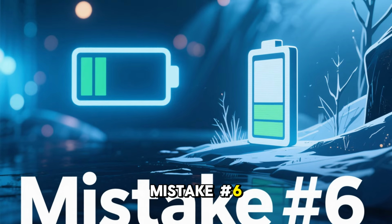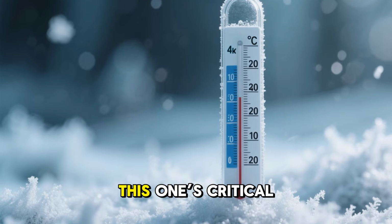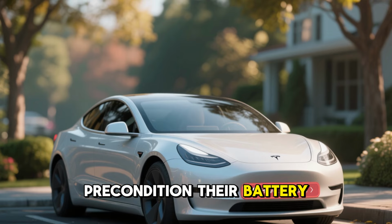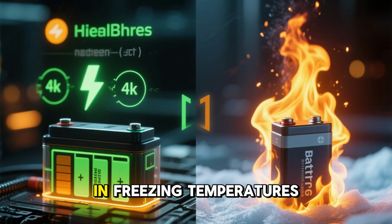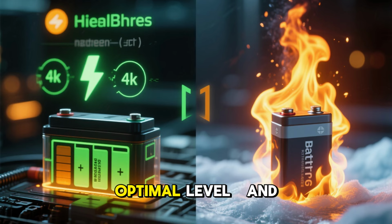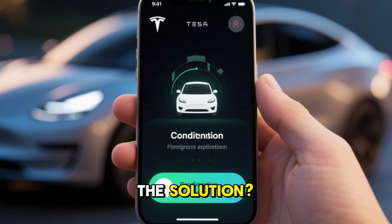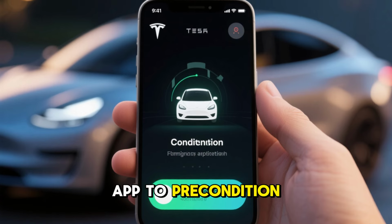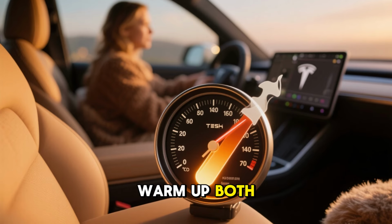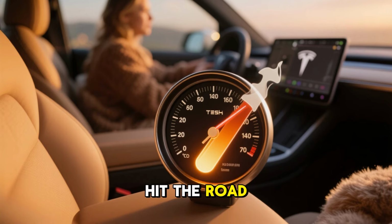Mistake number 6. Forgetting to precondition the battery. If you live in a cold climate, this one's critical. Many Tesla owners forget to precondition their battery before charging or driving. In freezing temperatures, your car uses energy to heat the battery to an optimal level, and skipping this can reduce range and slow charging. The solution? Use the Tesla app to precondition your car 15-20 minutes before leaving. It'll warm up both your cabin and your battery, saving power once you hit the road.